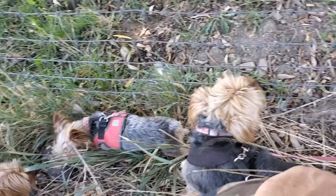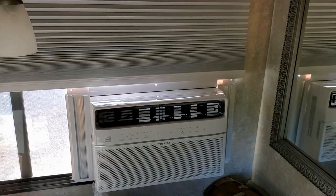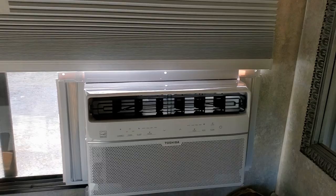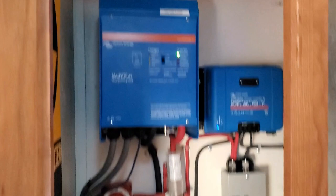Well, that's not my prettiest install I've ever done. And obviously, I can't drive with it like that. But I got electrical right above it. I can sure test it. We'll see how my system here handles powering it.